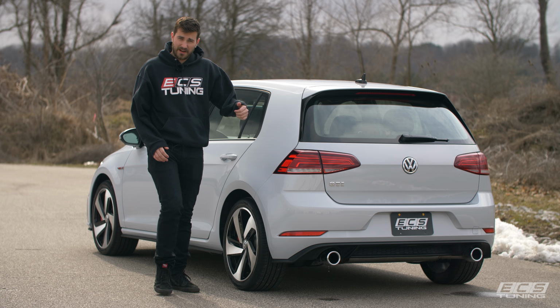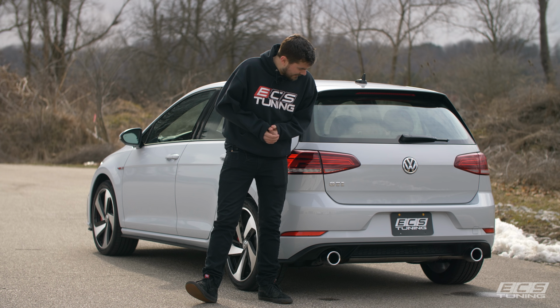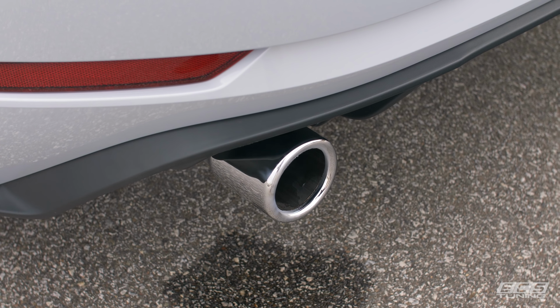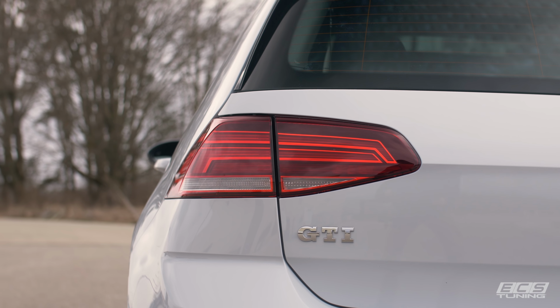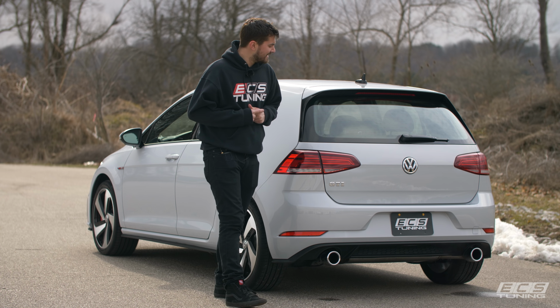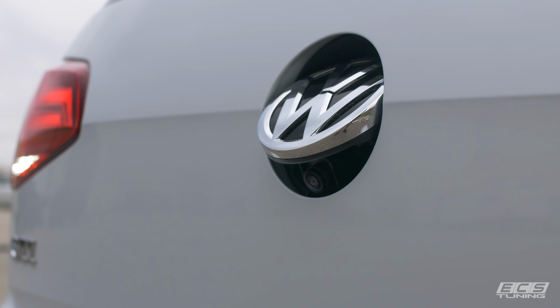All right, so here at the rear, not a whole lot has changed. The bumper is redesigned, a little bit more aggressive looking. The exhaust tips, I think for some reason they just keep making them a little bit thicker. I don't know why. The taillights are redesigned. They look pretty nice. They have some incredibly bright reverse light LEDs in them from the factory, which is really nice at night. And as always, we've got a camera in the emblem.